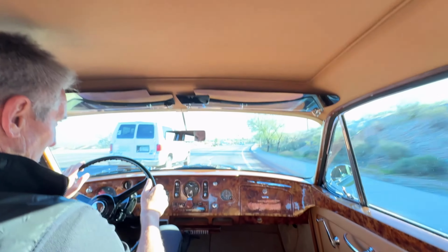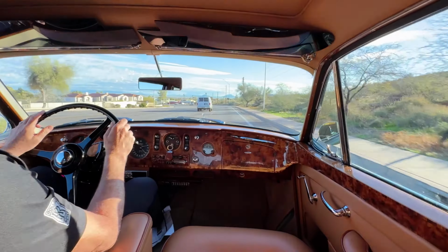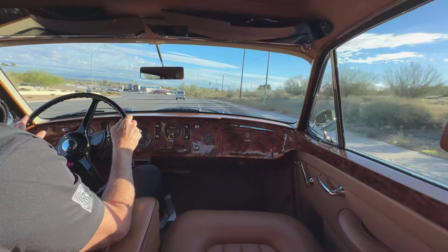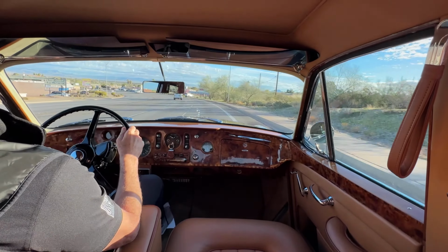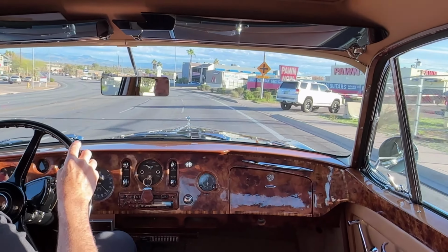Alfred Hitchcock must have really loved this. One of the characters in his productions was Cash Bentley, presumably named after this car. We get that because our dog is named Bentley.